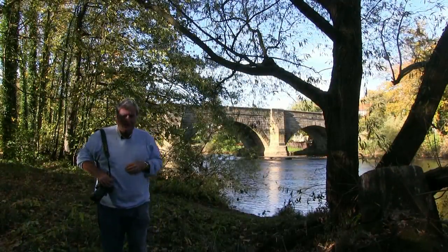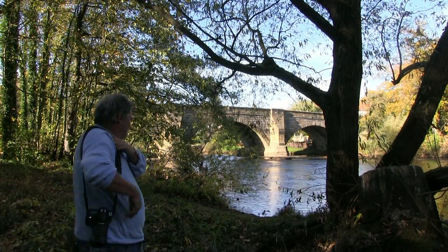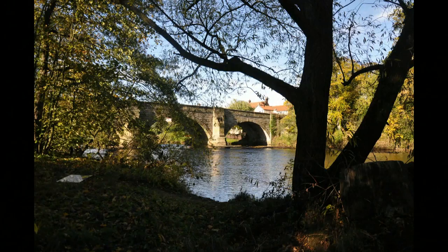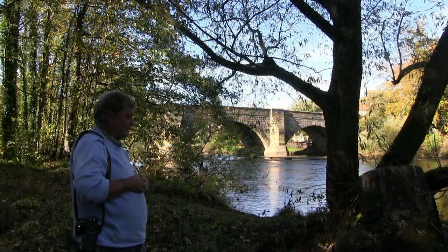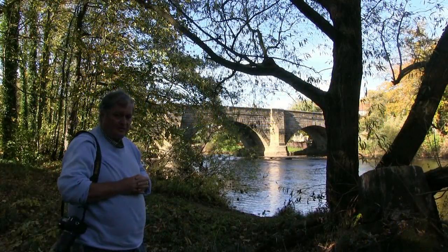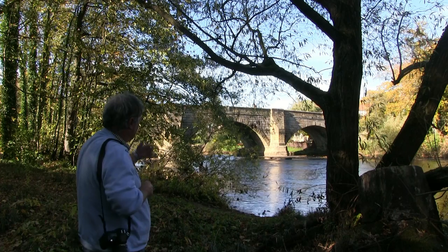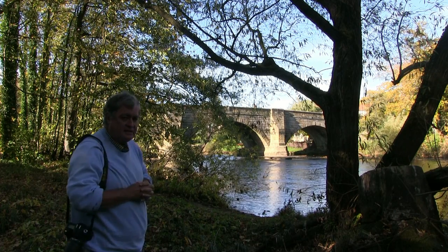Well, the first problem of the day is which of these two compositions to do. This one or this one. But I think I've decided on this one. I've got a nice little foreground here. I want to push the colours today. A nice impressionist piece.